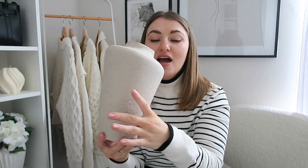Some of the others from this collection might still be in stock, but I just love the asymmetry to it. I love how imperfect it looks. It looks like the kind of thing that you've picked up at an antique store, and I really, really love that. So I'm gonna put my pampas grass in it now.